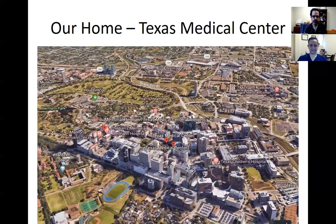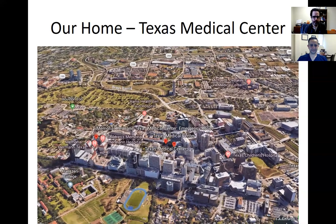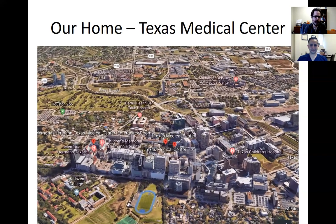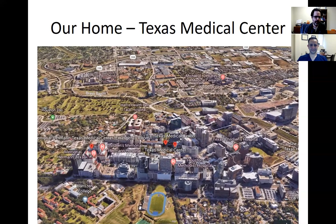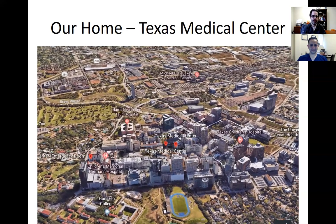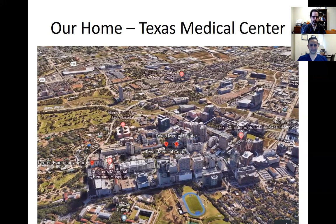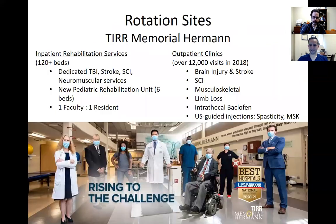You can see that there are so many institutions and universities in this place that it's amazing in terms of collaborations and research and the availability of training and exposure to multiple diseases and rehabilitation settings that I think I agree with Dr. D that this is a great place to train. It's a lot of fun.